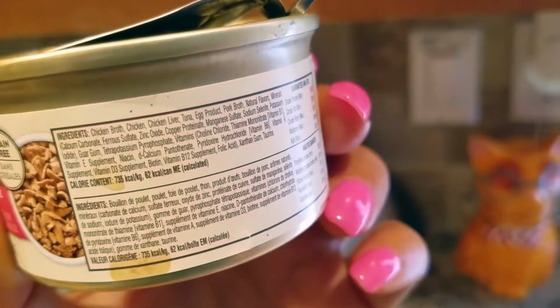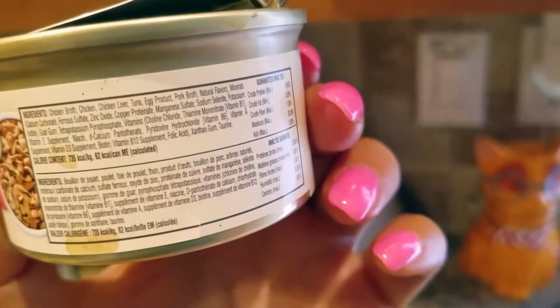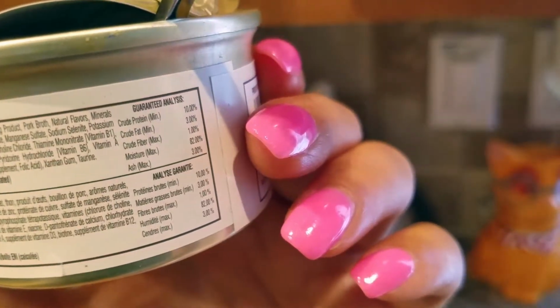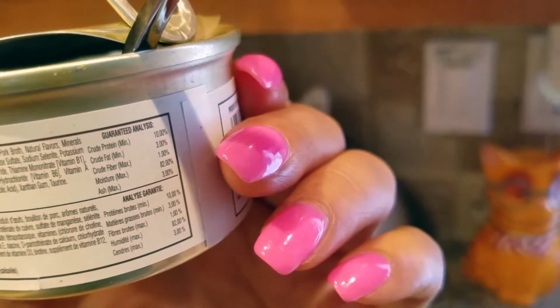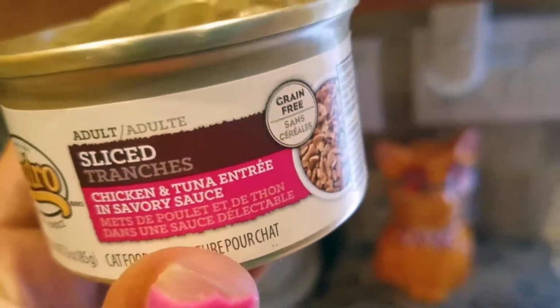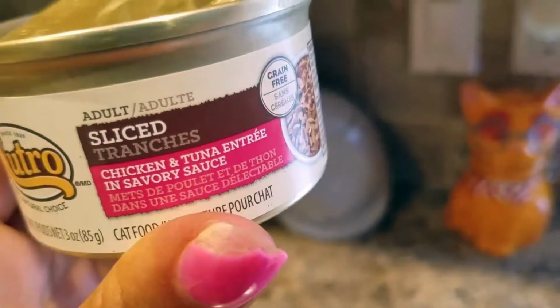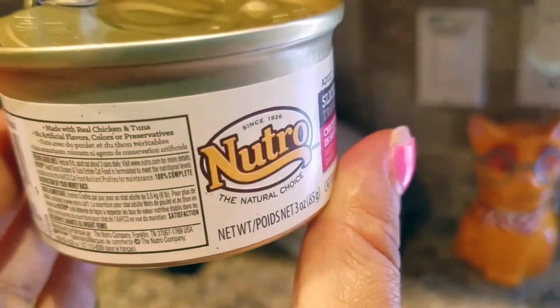735 calories, and that's per can. And it has guaranteed analysis: crude protein 10%, crude fat 3%, crude fiber 1%, moisture 82%, ash 3%. So it's supposed to be more natural, especially because it's grain-free and everything. So more natural than a lot of the other wet cat foods on the market. And this is a 3-ounce can.